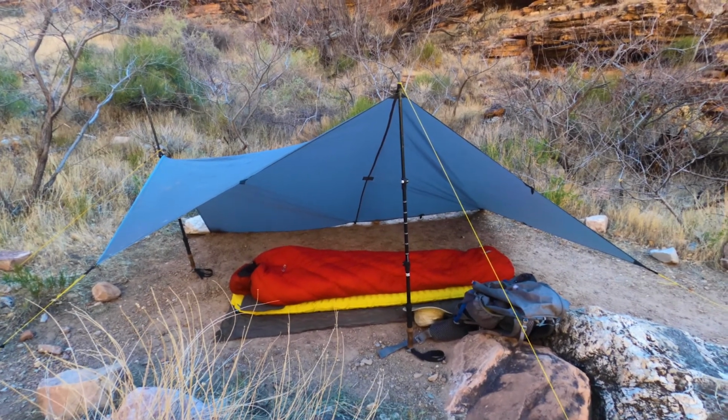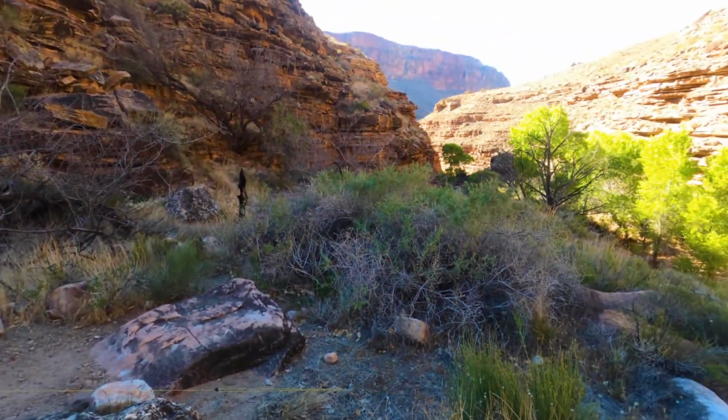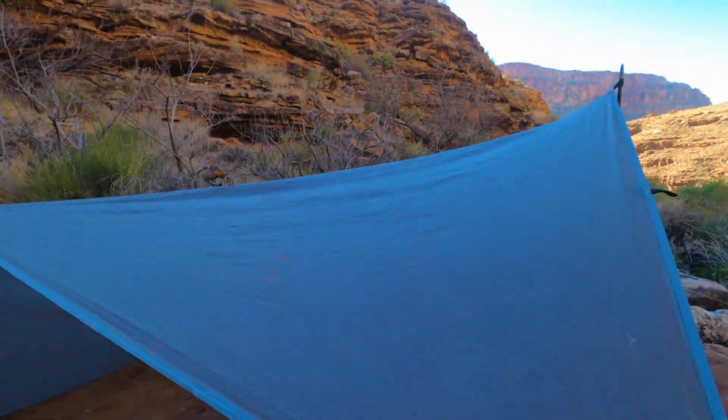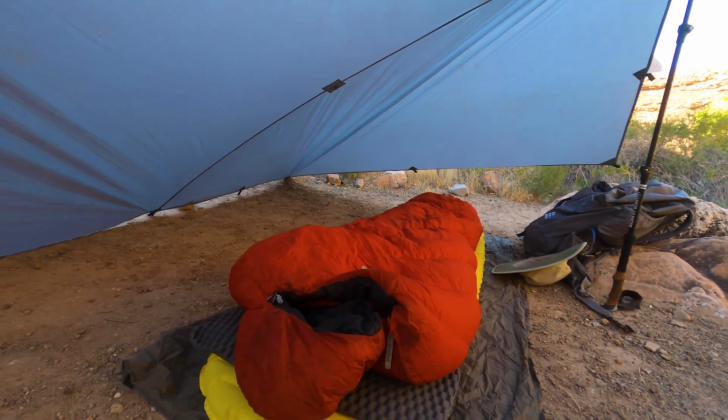This is the tarp shelter for tonight. We're still down by Hance Creek. It looks like a nice clear evening, not expecting any rain. Hopefully very little wind, so this shelter should be perfect.